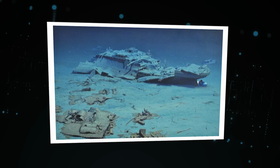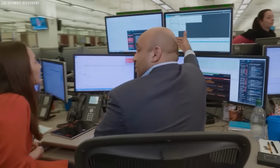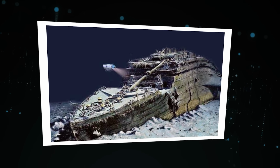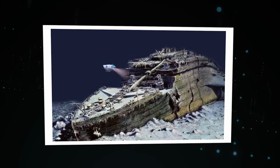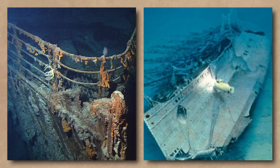This achievement was groundbreaking. For the first time, experts could thoroughly study the Titanic's crash site, revealing its final resting place and providing crucial insights into the events that led to its tragic end. The virtual reconstruction brought a new understanding of one of the 20th century's most memorable disasters. The expedition's pioneering work paved the way for future ocean and deep-sea explorations.